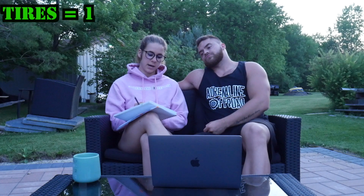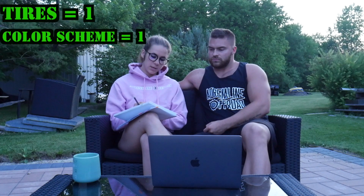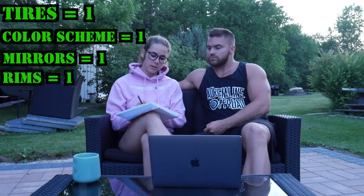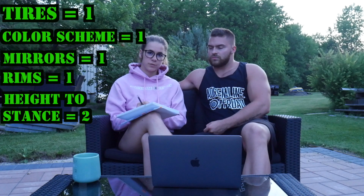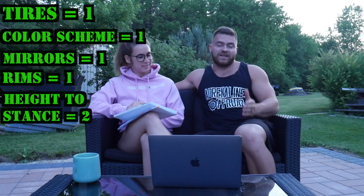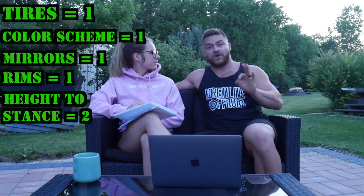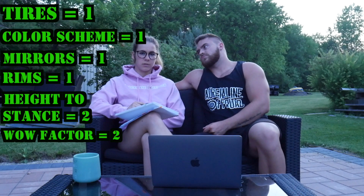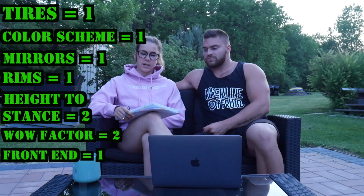So this time we're doing things a little bit different. We have a scoring system in place to make things easier and more consistent. So it's gonna be out of 10. Tires are gonna be marked out of 1. Color scheme is gonna be 1. Mirrors, 1. Rims, 1. Height to stance is gonna be out of 2. So basically if the truck is lifted really high, doesn't have enough stance, it'll score bad. If it's lifted high and it's got good stance, it's gonna score very good. Wow factor is gonna be out of 2. So just the overall look when you first see it. Front end out of 1 and the body style out of 1. So yeah, that should make things a little bit better.